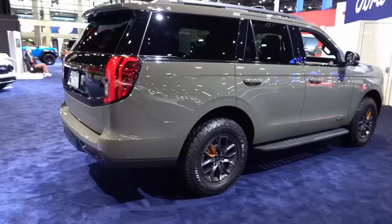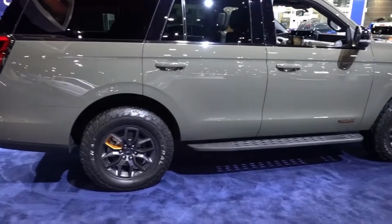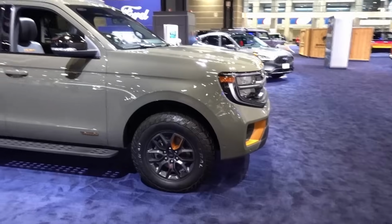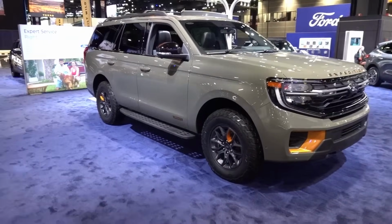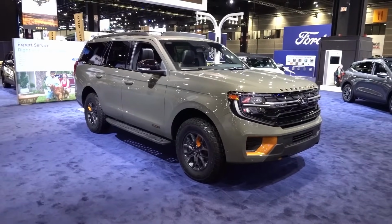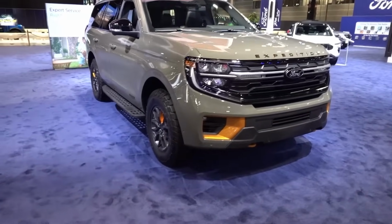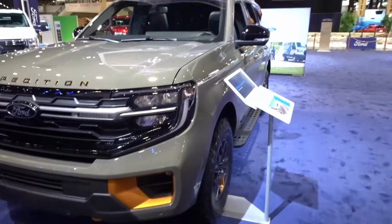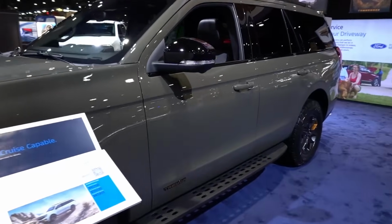But yeah, let me know what you guys think of the full-size Expedition. I don't absolutely love the back end of the vehicle upon first glance, but I think the front end's very sharp. The 3/4 looks very nice. And I think there are some actual mechanical improvements to this vehicle that make it more off-road worthy than that of maybe the standard, more road-oriented trim levels.